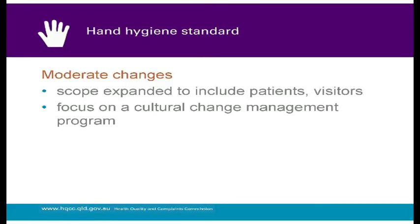Hand hygiene, the more moderate changes, the scope's been expanded to include patients and visitors. There's now a focus on cultural change management program involving all parties as developed by Hand Hygiene Australia.